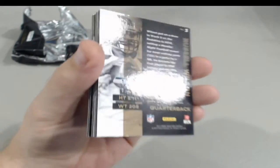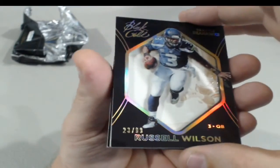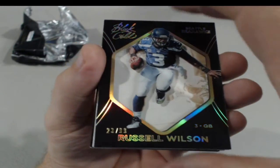Got a Russell Wilson for the Seahawks. Again, I said it last year, too. It didn't happen. It's a 99. Nice parallel, old Russell. Pulled his rookie booklet earlier.